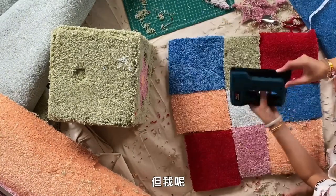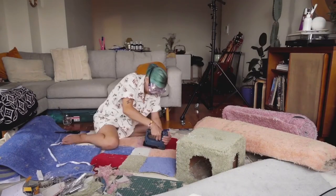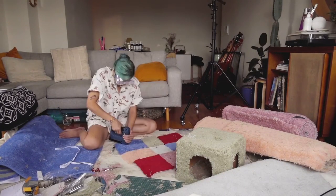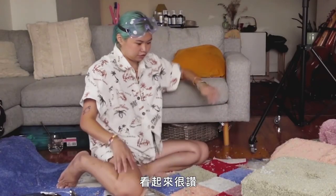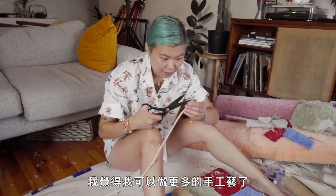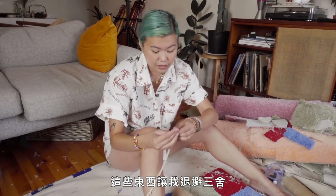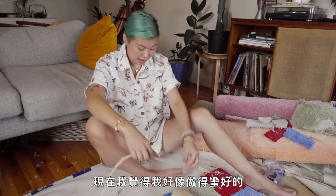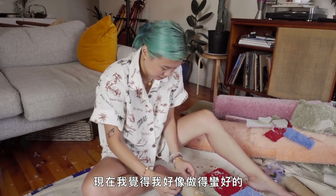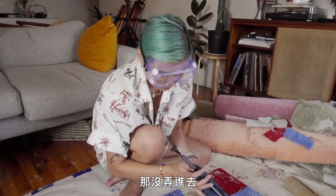But what about me? Oh, there's just no staples in that. Look at that. So good. I mean, I think it's good. I think it looks great. I feel like I can do more DIY projects now, which in the past, oh, that would have just really scared me. I would just not do it. Now, I feel so good about my abilities. Yeah, that did not go in. Ow!